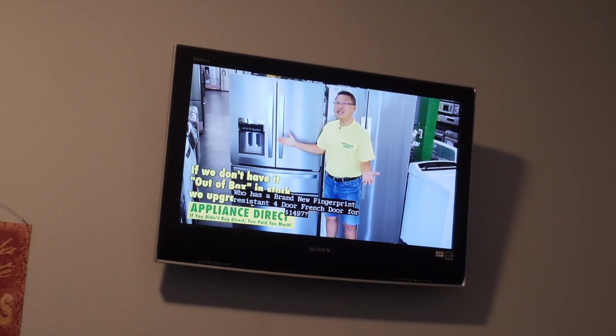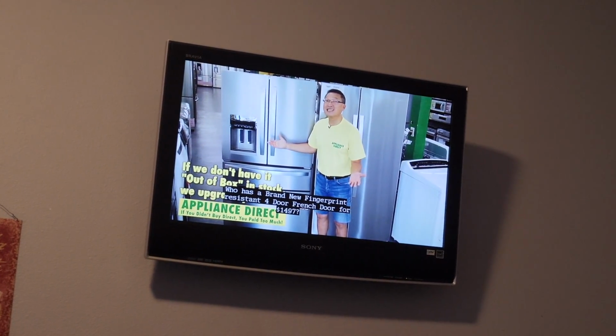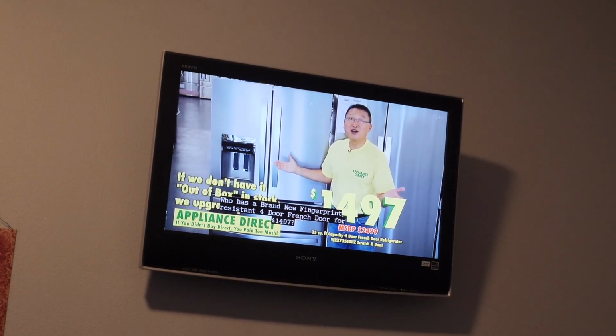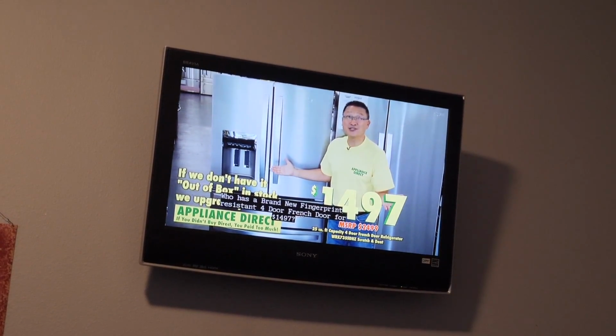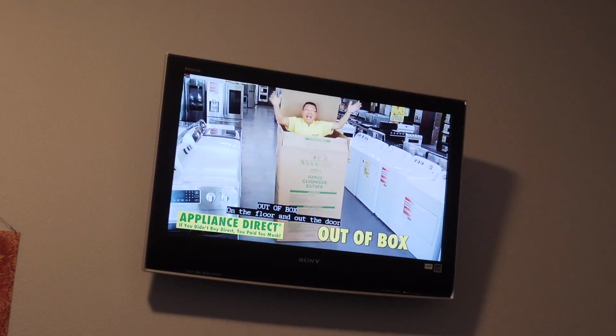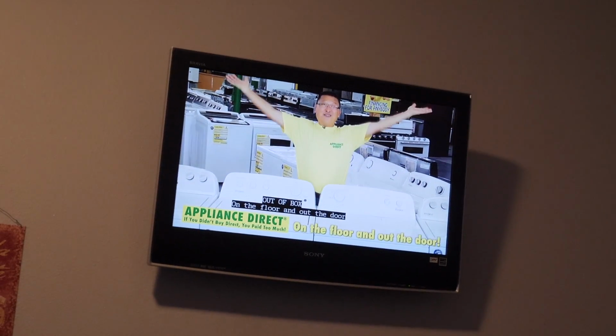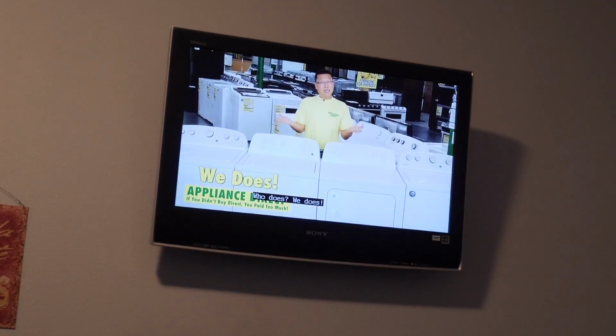Who has a brand new fingerprint resistant 4-door French door for $1,497? Out of box. On the floor and out the door. Who does? Who does? Appliance Connection.